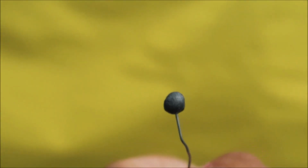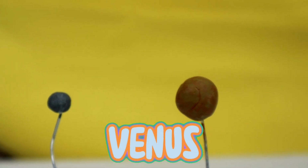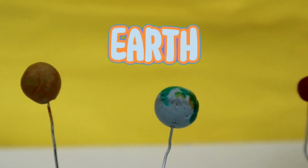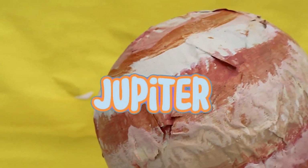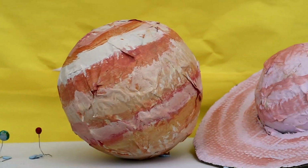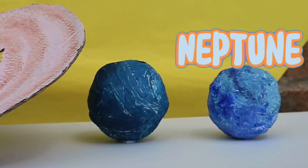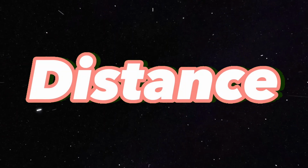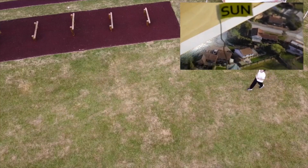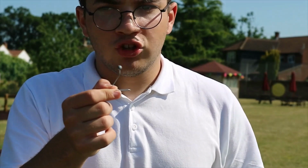At this scale, Mercury would be this size. In the grand scheme of things, Earth is really quite small. Mercury will be this far away from the Sun. At 14 billion kilometers, Mercury would be this far away.